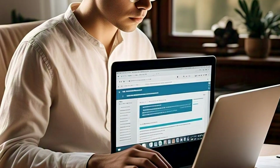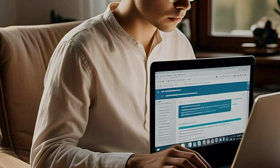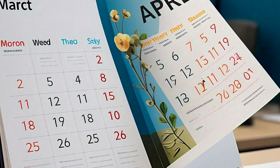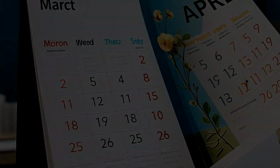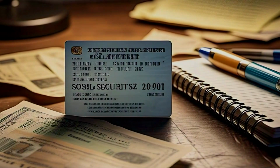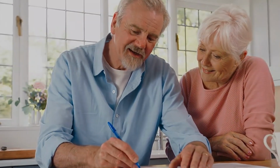Hey everyone, welcome back. April is here, and with it comes some exciting changes for your Social Security payments that you won't want to miss. Whether you're budgeting for the month, planning your bills, or simply checking when your payment will hit your account, knowing the exact dates can make your life a lot easier. But this April, it's not just about the usual schedule. There are significant shifts happening that could directly impact your benefits, and these changes might be more important than ever.